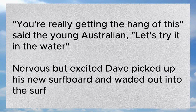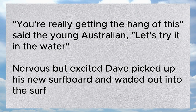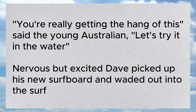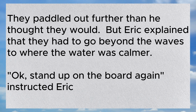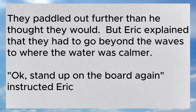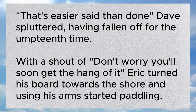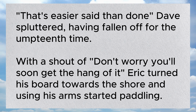"You're really getting the hang of this," said the young Australian. "Let's try it in the water." Nervous but excited, Dave picked up his new surfboard and waded out into the surf. They paddled out further than he thought they would, but Eric explained that they had to go beyond the waves to where the water was calmer. "Okay, stand up on the board again," instructed Eric. "That's easier said than done," Dave spluttered, having fallen off for the umpteenth time.